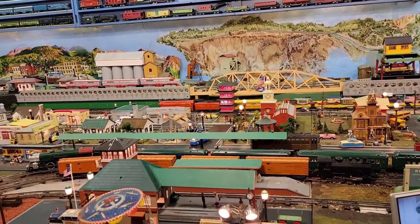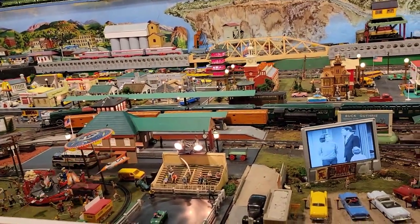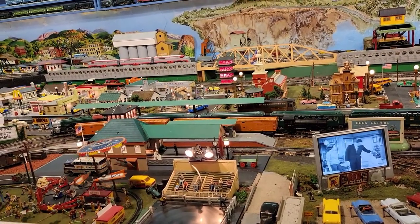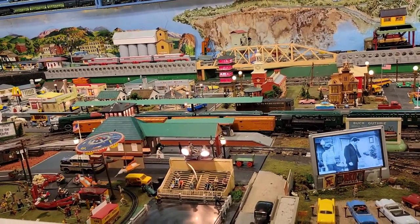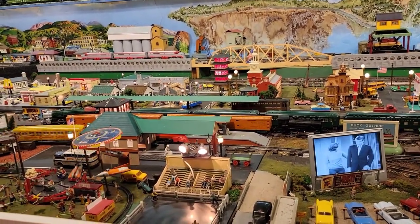The table you're looking at here, Dan and I started this 42 years ago. It's portable. We can take it out of here in less than an hour. Wow. We take this whole table out and set it up at nursing homes or car shows or some model railroad. You can see the little steam coming out there. Yeah. It's pretty cool.